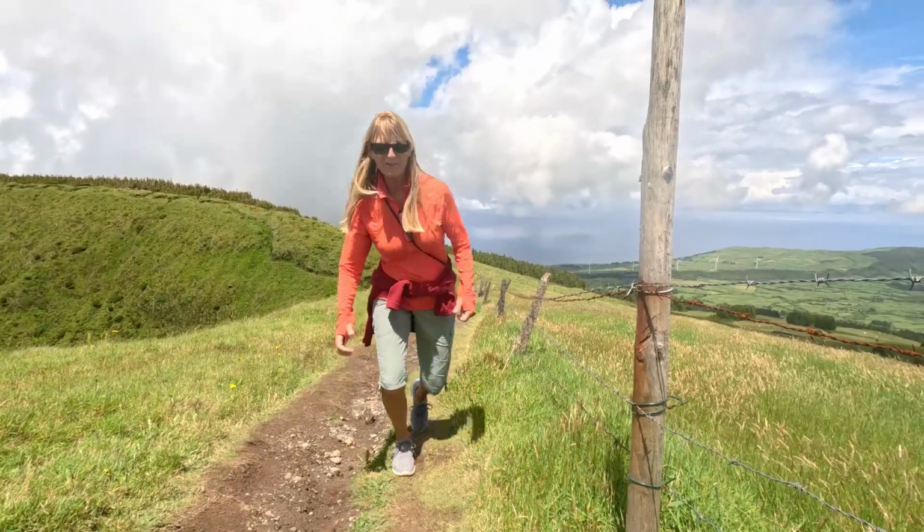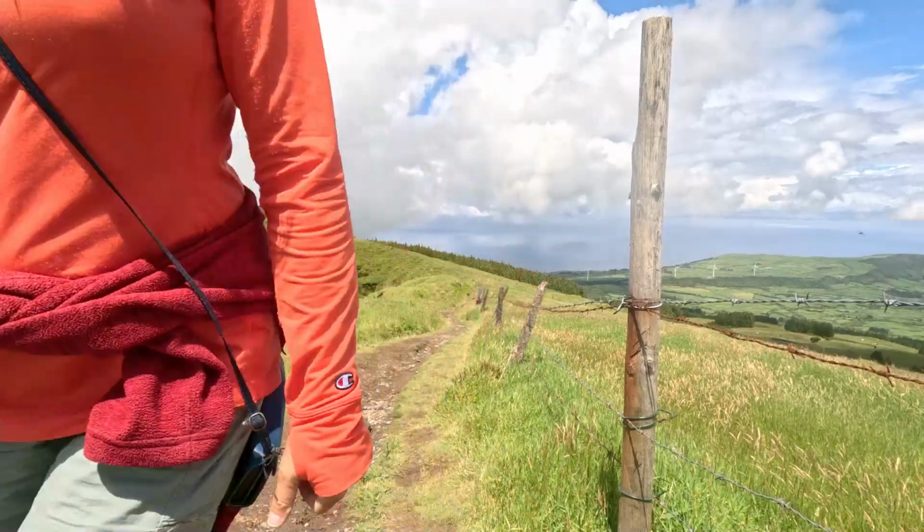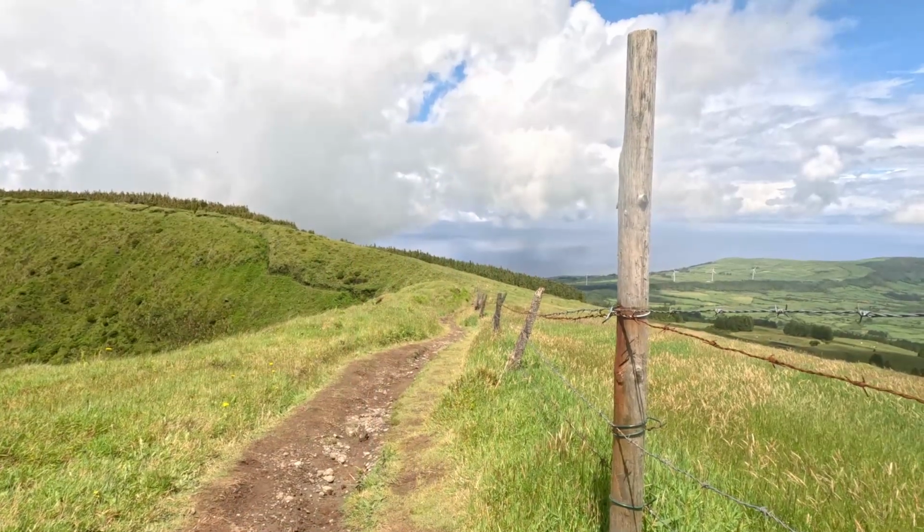Almost there, and I still got a spring in my step. Show off. So we've made it to the end. Yeah, it was challenging. It's a challenging loop. It is, but we had a very good walk, and there are quite a few people doing this of all ages. So definitely anybody can do it if they have a little bit of desire to get out and walk.